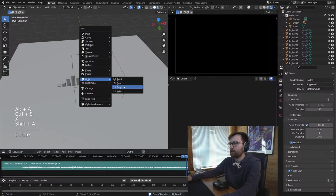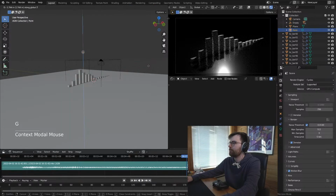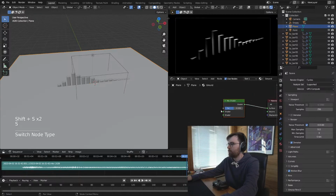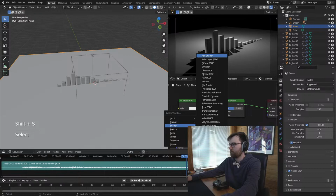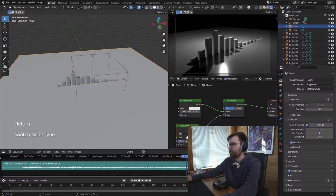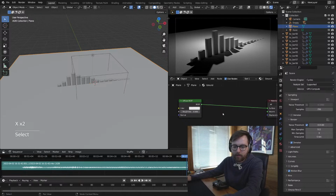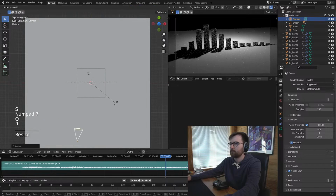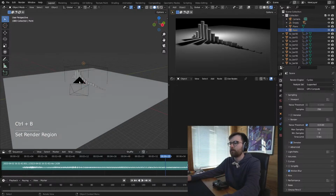I want a different type of light. Okay. Let's move the camera. That's great.